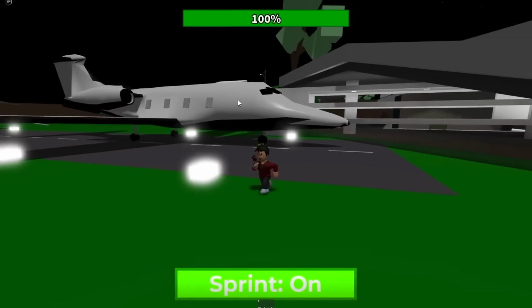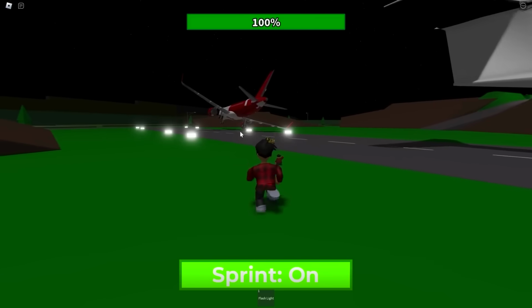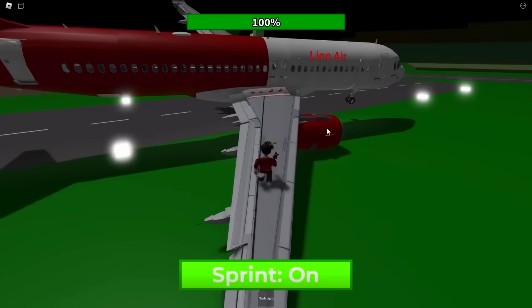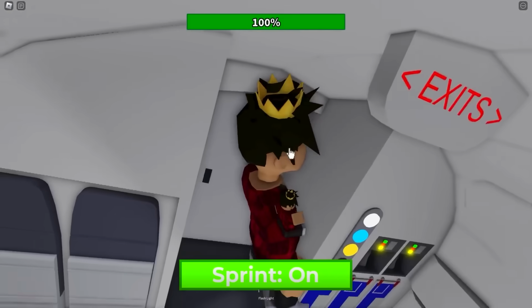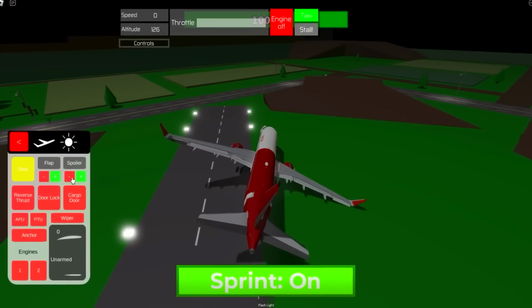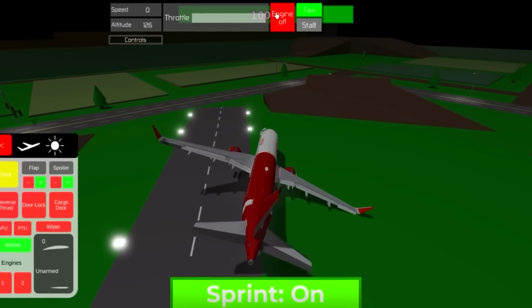I just noticed that there's the airplane we all know and love from Brookhaven, but what is interesting is that there's this other one. I never saw one as close as this one in the original. Well, let's see if we at least can use it. All right, I opened the door. It works. Let me open the pilot cabin and drive this thing. All right, in theory, I can control this now.